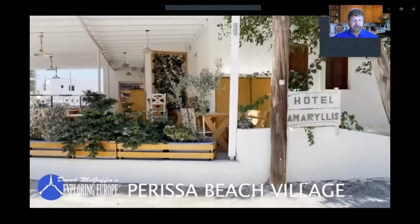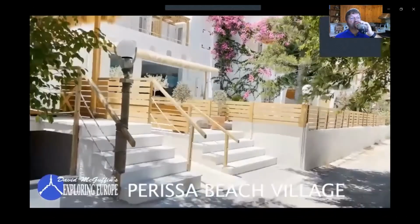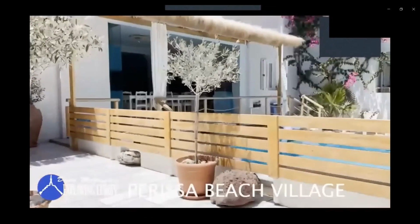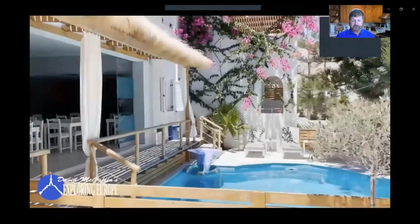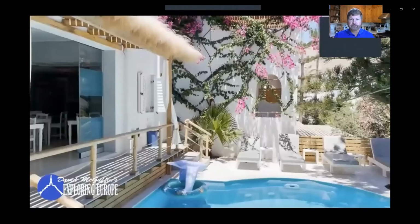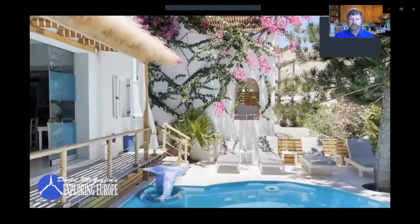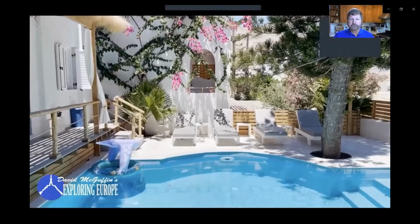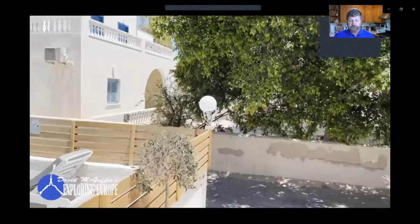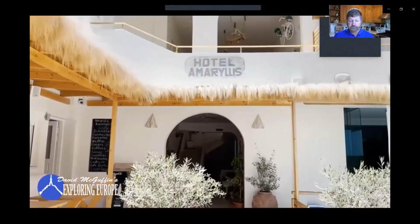We're staying at this hotel, Amaryllis, and just want to show you a little bit how it looks. So this is the pool area, Bougainvillea, reception, some of the balconies. So a really nice little beach type hotel, all painted white inside and out, very clean. Functional rooms, nothing swanky, but good enough for us to be here and enjoy our stay in Perissa Beach on Santorini.